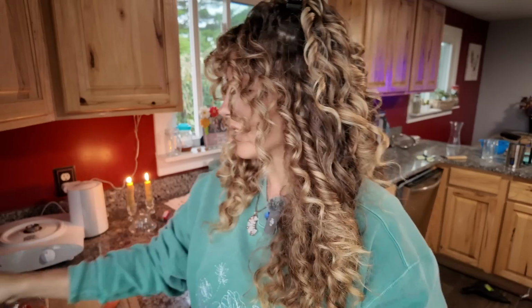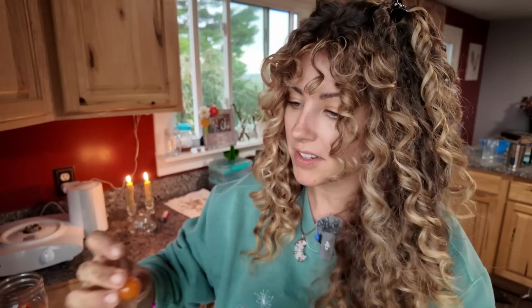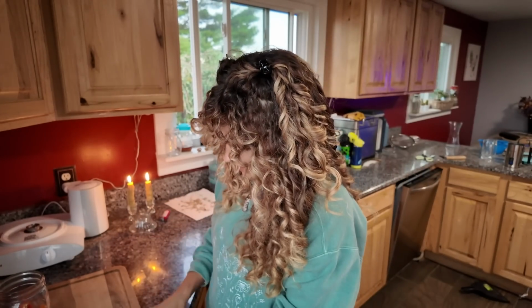I love to add a million things to the tops of my salads, especially in the wintertime when I'm eating a lot of salad, because we tend to eat a lot in season. I'll add different toppings to spice it up so that I'm not just eating leaves every day.